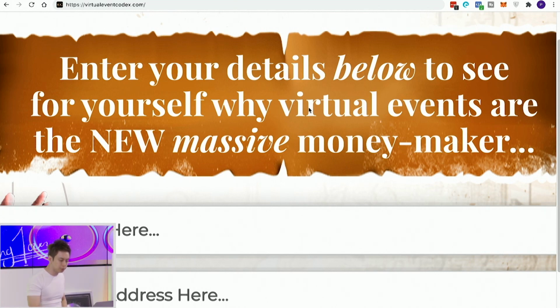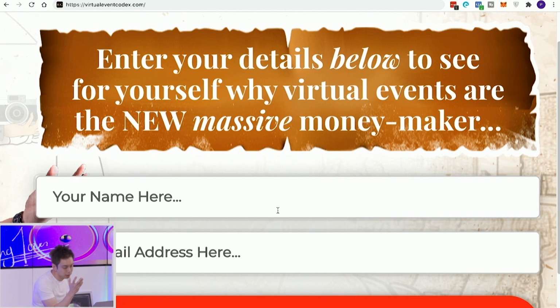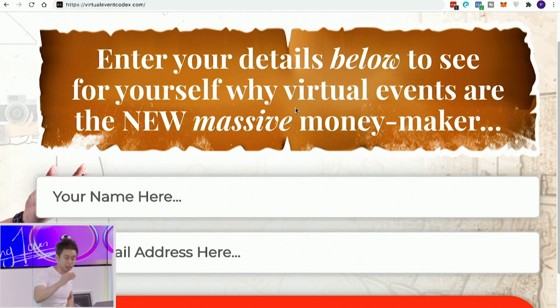So this tells me, or rather it tells Facebook, if somebody opts in here, that there's a good chance they're into virtual events, right? This page is disqualifying and it is helping me see who the people are that are opting in, because if they're opting in, it tells Facebook, it tells machine learning, it tells the AI that chances are they're into virtual events. If not, they wouldn't be opting in, because it literally says here, enter your details below to see why virtual events are the new massive money maker, right?